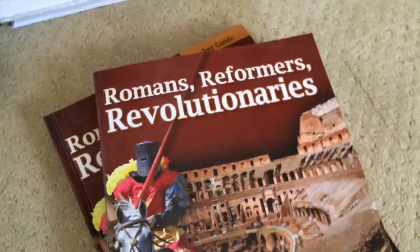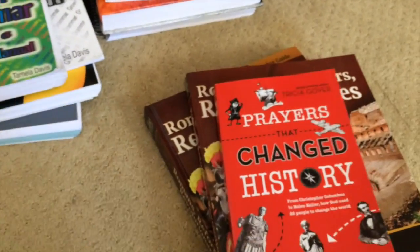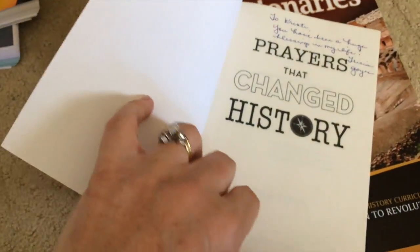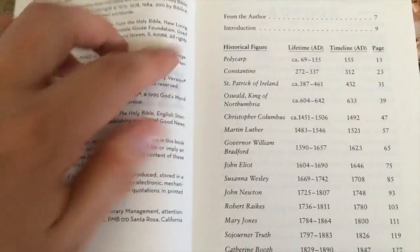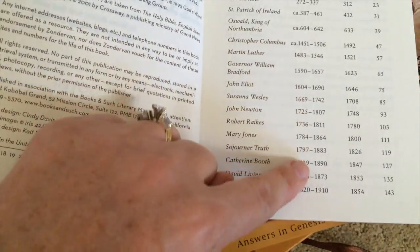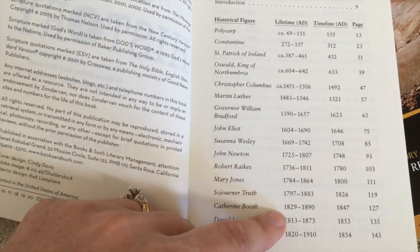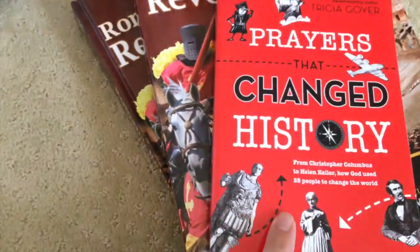And I would be in trouble if I didn't mention this. This is my new find. Super excited about this. Prayers That Changed History by Tricia Goyer. This book is my new favorite book. I am telling you, it's so cool. Tricia did an amazing job of going through, and what I love the best, not only does she go through and list all the prayers out, but she listed all the dates. I love timelines. Love them, love them. So as we hit the different points in history, we're going to be reading through how these influential people and the prayers that they prayed and just how their lives impacted us today. So awesome, awesome book. Make sure you check this out.